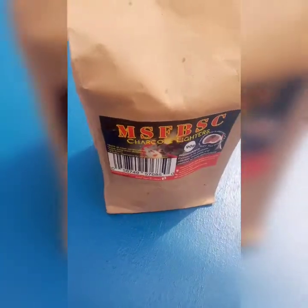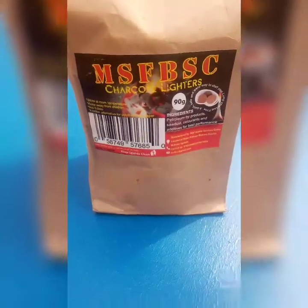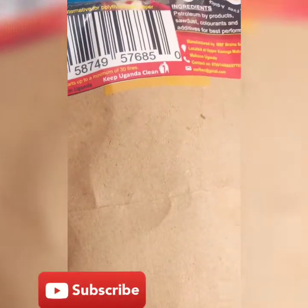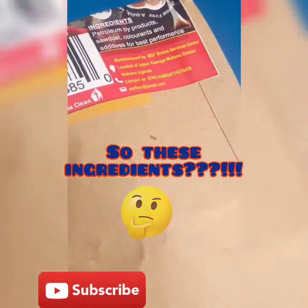So these charcoal lighters are here, and let's get to seeing what they actually look like in the video. So this is what they look like. Simple packaging, paper, biodegradable paper, so eco-friendly in that sense. We look at the ingredients: petroleum byproducts, sawdust, additives and colorants. The name is hard though, MSFBSC. I think they need to get an easier name for us.